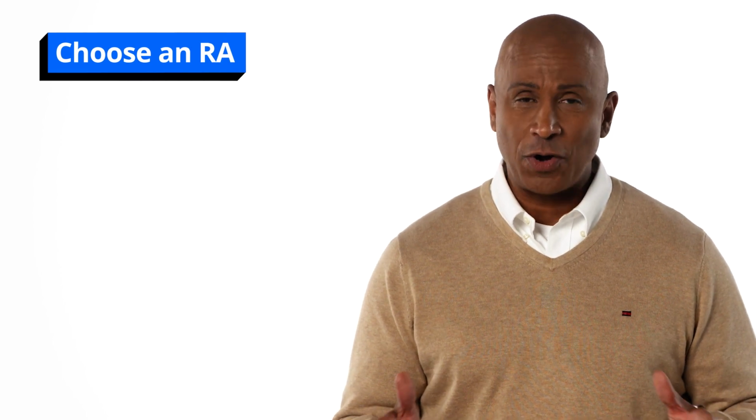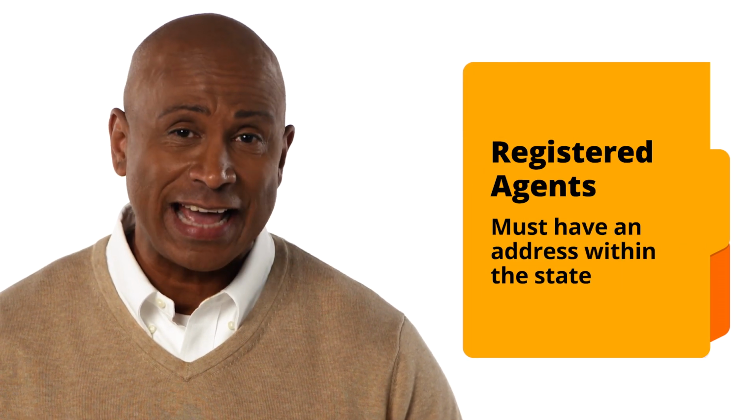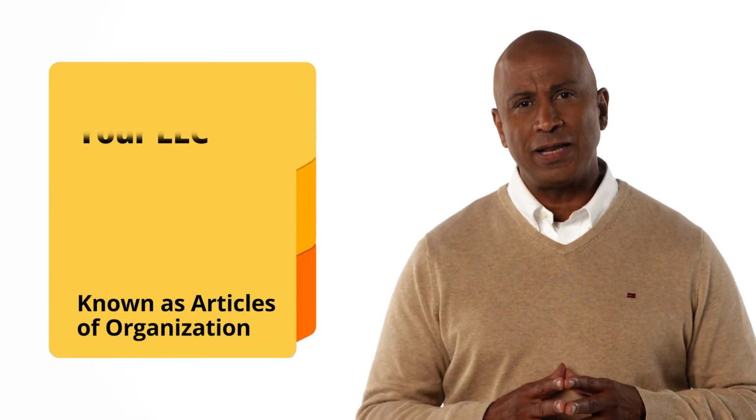Second, you'll choose a registered agent, otherwise known as an RA. Your RA is the person or entity that receives official legal documents and notices on behalf of your business. When choosing an RA, be sure to choose one available during regular business hours that also has an address within the state. Third, you'll need to file some information about your LLC.